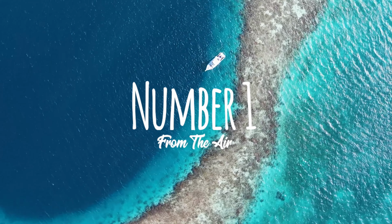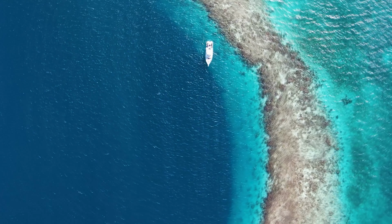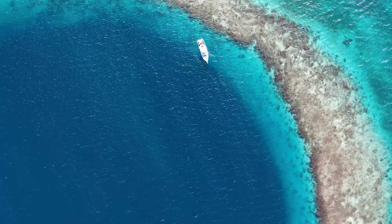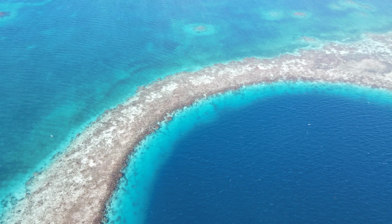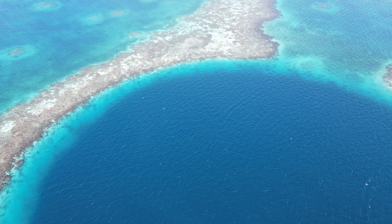One is from the air, which you can do on a plane. You can do that on a chartered flight, or you can do that via Maya Air or Tropic Air flights that they run throughout the week. You can check the schedule on their website.